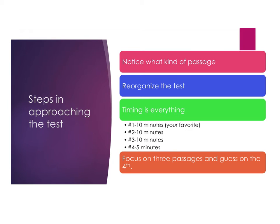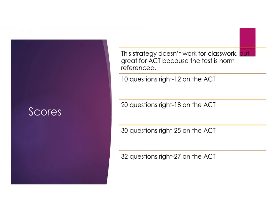If you make, it's actually on the next slide, 10 questions correct, your score is a 12 on the ACT. But notice 20 questions. That's an 18, okay? Which means that I want you to spend all of your time, all 30 minutes, on the 2 passages you're going to focus on. And then at 5 minutes remaining, you're going to transfer the answers from the booklet to the answer sheet and guess on the rest.